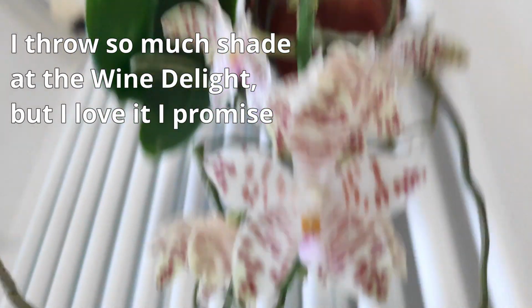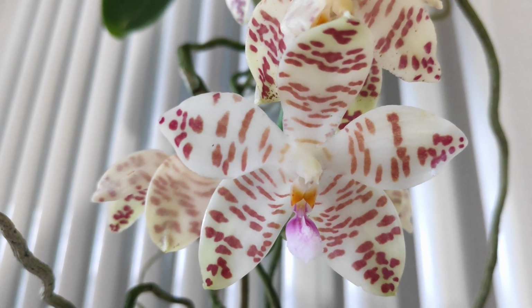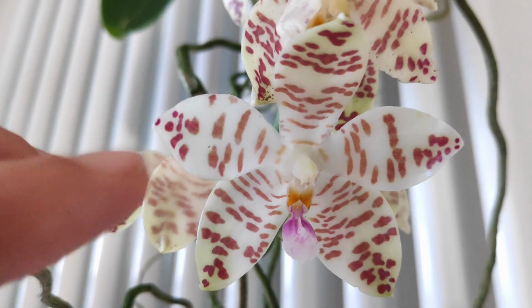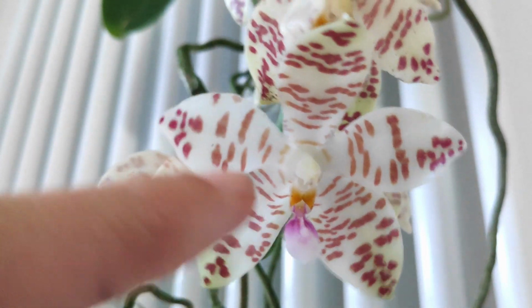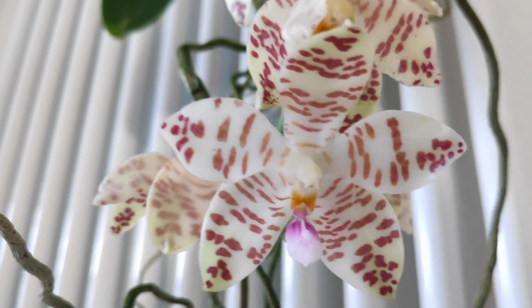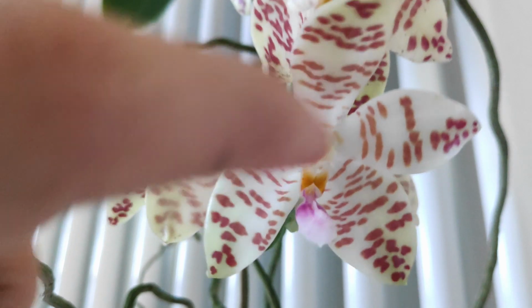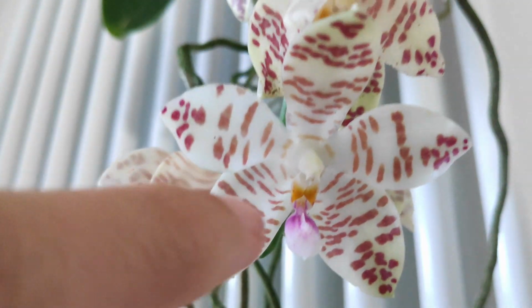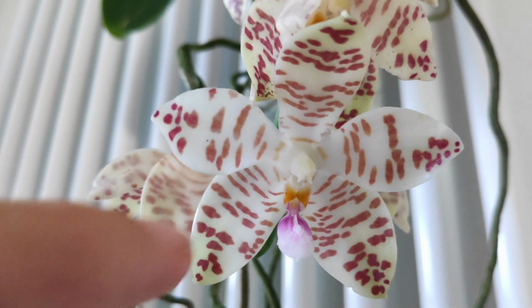I'll give you a bit of a close-up of the flower as well so you can see the lip better. There we go. Now that you're properly zoomed in, you can see that the red on the petals and sepals is actually quite muted, and it's more muted the further you go into the center. And when you get to the tips, it gets pretty well saturated red. And towards the center, it's quite nice. It kind of fades into this orangey circle around the column, as you can see. And that orange is then kind of reflected back, albeit more vibrantly, in the callus.